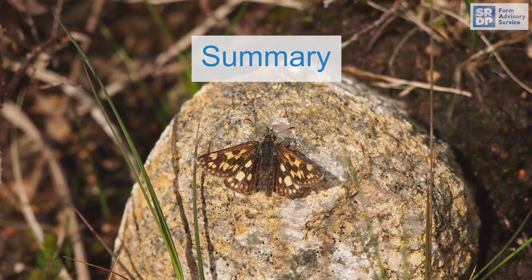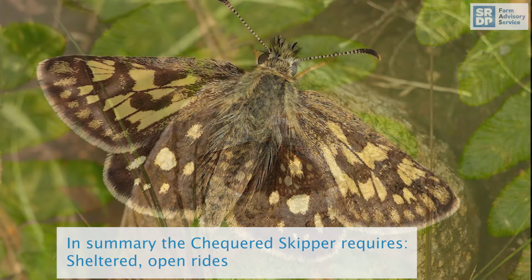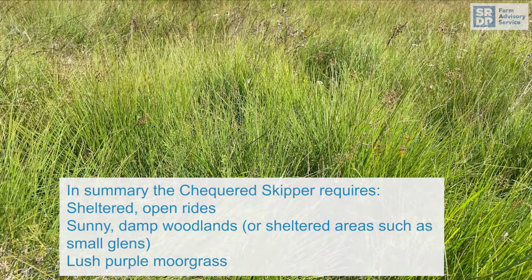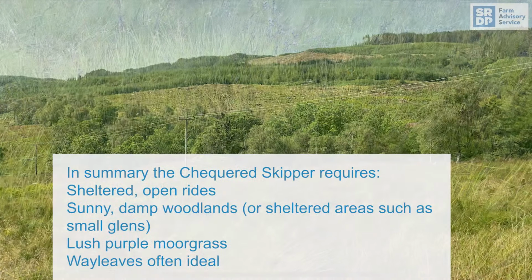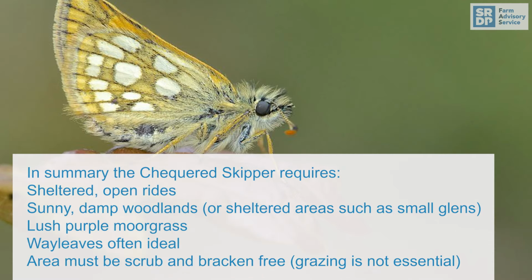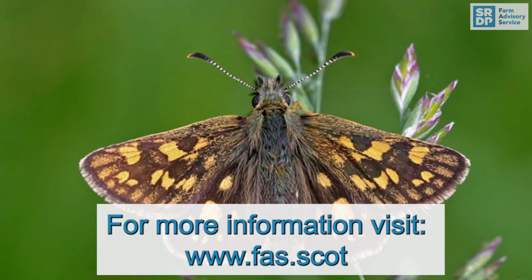In summary, checkered skipper butterflies need sheltered, open rides in sunny, damp woodlands or sheltered areas, such as small glens where lush purple moorgrass grows. Way leaves often provide ideal habitat, but whatever the area, it must be kept scrub and bracken free. Grazing is not essential, as long as the site remains open. More information on grazing habitats for butterflies can be found on the Farming Advisory Service website.